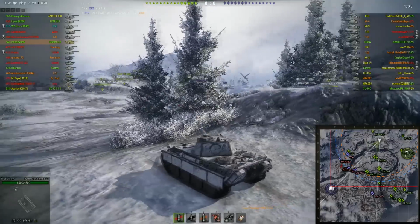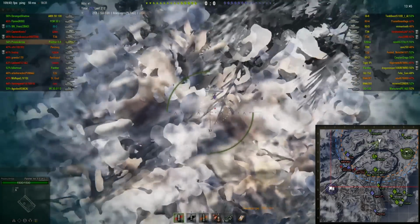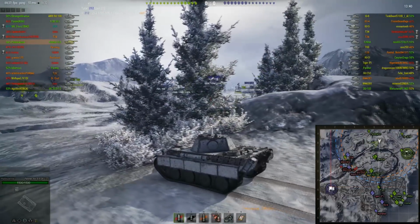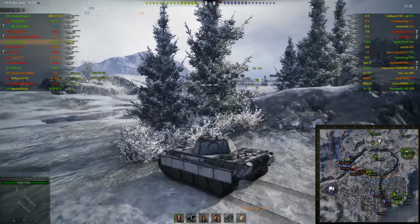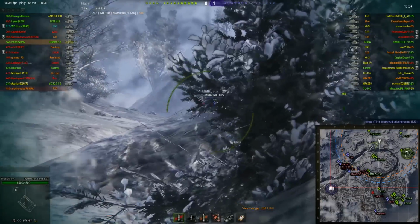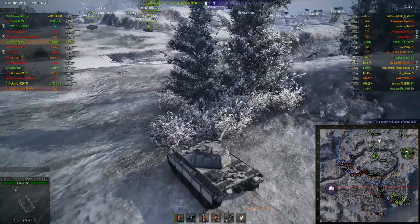I've gotten into tier net matches with this thing, and I've done okay in them. However, I do like the Panther line. Some people don't. This might not be the tank for you. I like it. It feels great. It feels better than the Panther 2. And I haven't really missed the hull armor that much.